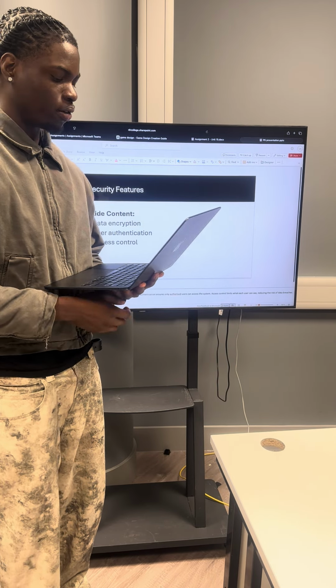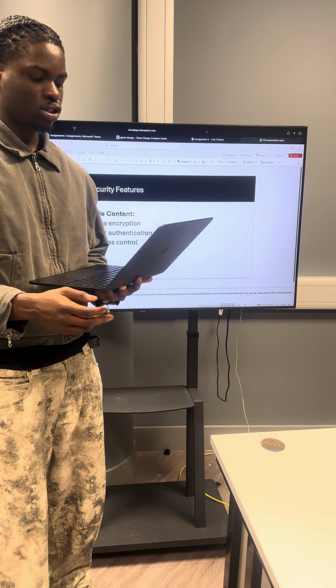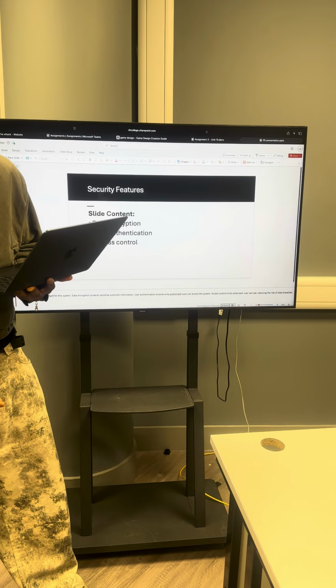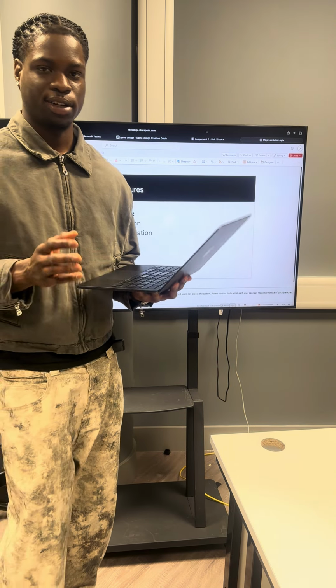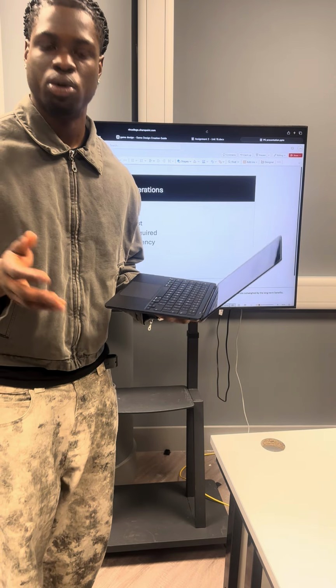Security is very important for this system. Data encryption protects sensitive customer information. User authentication ensures only authorized users can access the system. Access control limits what each user can see, reducing the risk of data breaches. So this has to do with the security side of the system, basically how to make the system more secure.